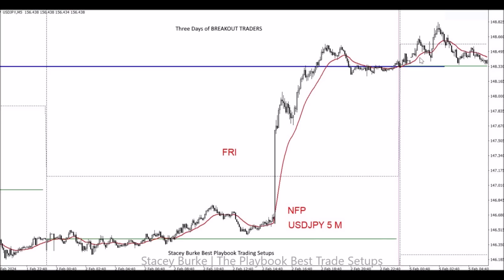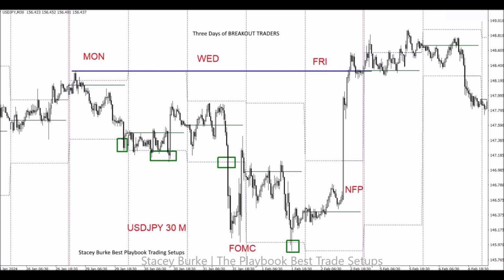They held it into the close. It carried through into the next day on the Monday. I don't hold things overnight, but this again is an example of day 3 shorts triggered into the market, an FOMC week, as well as a non-farm payrolls parabolic reversal news catalyst back through the high of Monday. And again, just showing traders a large dump and pump template. 3 days of breakout traders.